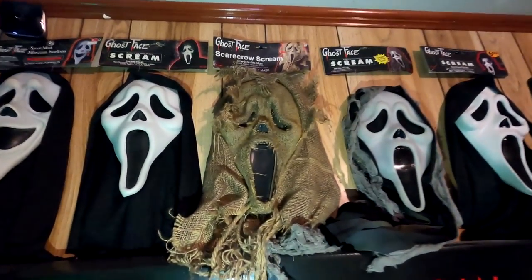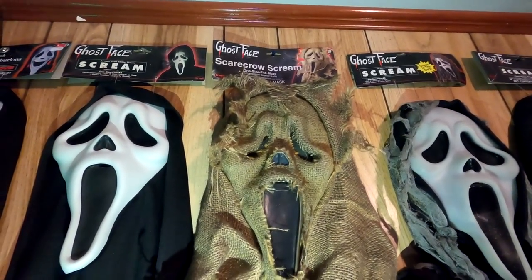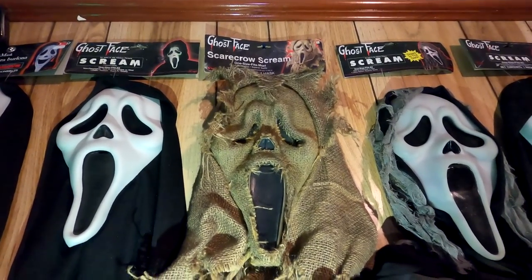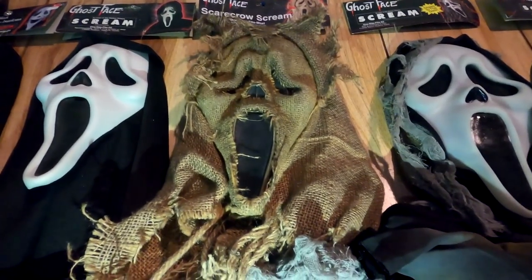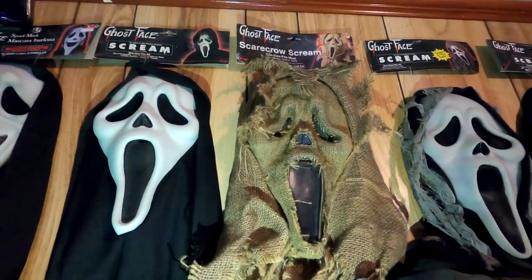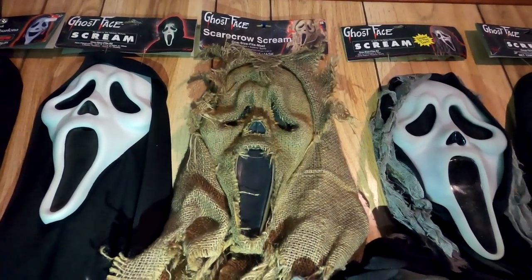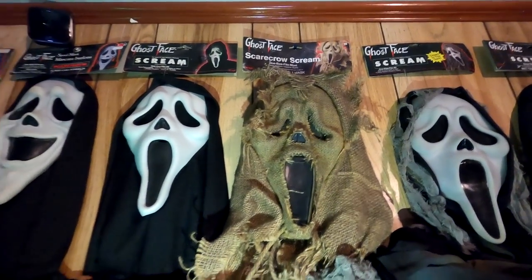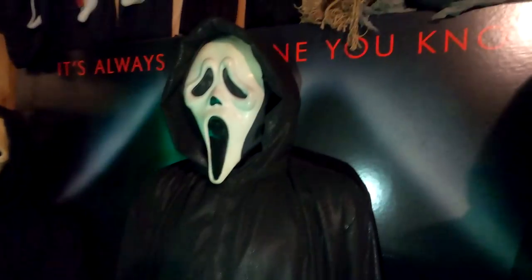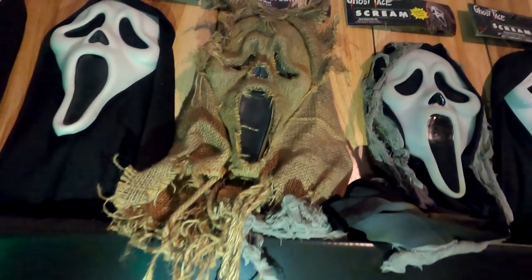Then we have an original run burlap Scarecrow Ghostface mask. This is the same style, basically, as that Wes Craven Scarecrow mask, but this is the ones that actually hit store shelves. As you can see, they are a little bit different. You'll see that other mask again later, but I'm sure some of you have already seen that mask in the video where I unboxed this costume. If you haven't, seriously, go check it out. It's one of the coolest unboxings on the channel, in my opinion.